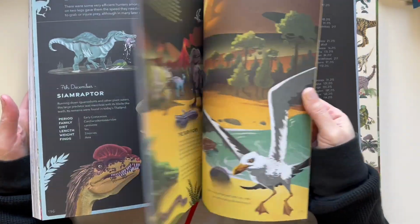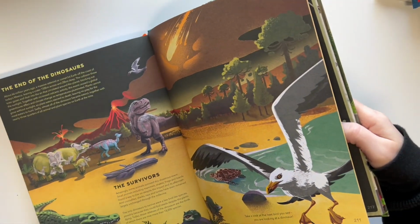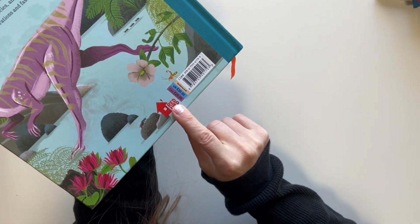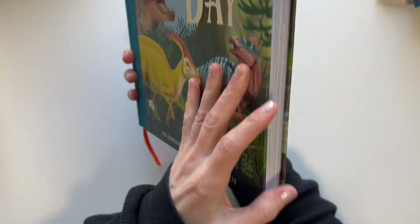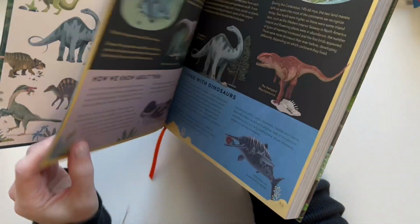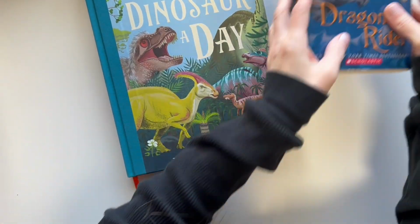It's really unique. I've never seen another book like this about dinosaurs. I've seen a lot of books like this for other subjects, like a different image illustration for every 365 days. And actually, I never heard of this publisher. It's Red Shed. I like finding out about new publishers. I believe they're based in the UK. But yeah, beautiful. So I'm really excited to give her that on her birthday.